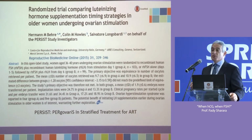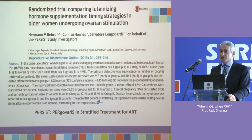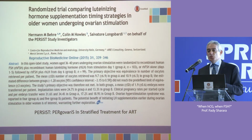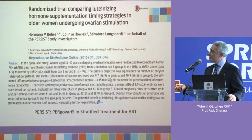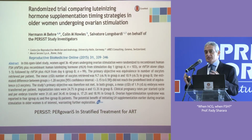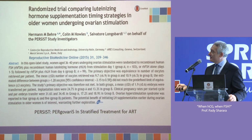And I'm going to review a couple of recent data that just came out. So this is the PERSIST trial, which is the Pergovirus in Stratified Treatment for ART. We all love these beautiful acronyms, and we have to see what this PERSIST trial showed. So that was published in RBM Online in 2015. And the study was, do we see any improvement when we add REC-LH to REC-FSH versus REC-FSH only, starting on day 1 in older patient population? So I said older than 35, before there was this data that it may help in older women. Let's find out if it really makes a difference.